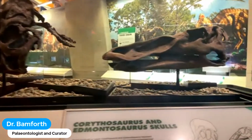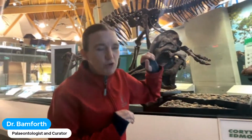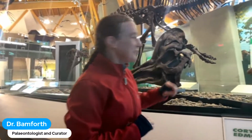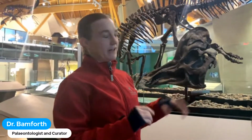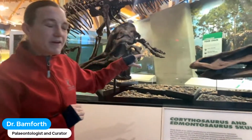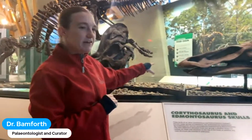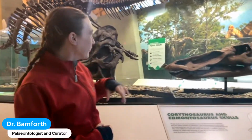Just like Albertosaurus is named after the province of Alberta, Edmontosaurus is named after the city of Edmonton. There's no Calgary. But the Edmontosaurus is one of the largest duckbill dinosaurs that ever lived, including the species that we find here. We do have a bone bed from northern Alberta where we get duckbill dinosaurs that were as long as school buses. So these are huge, huge dinosaurs.